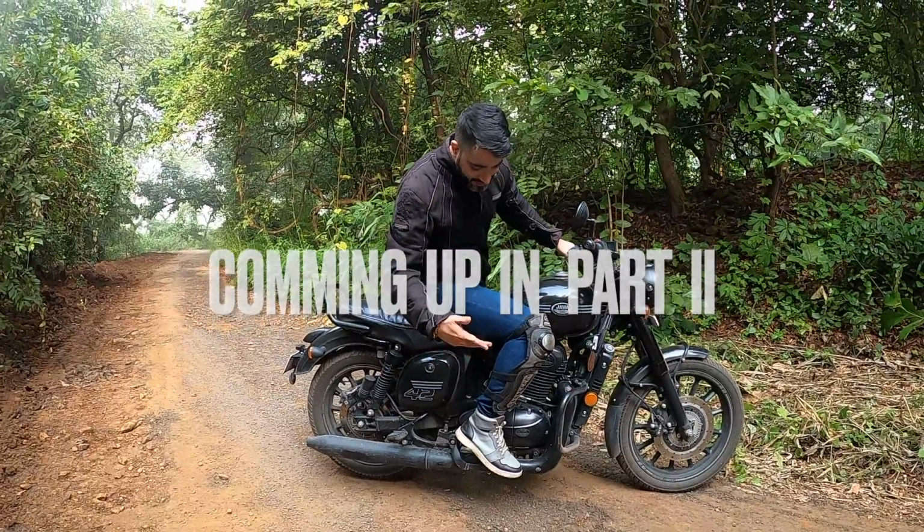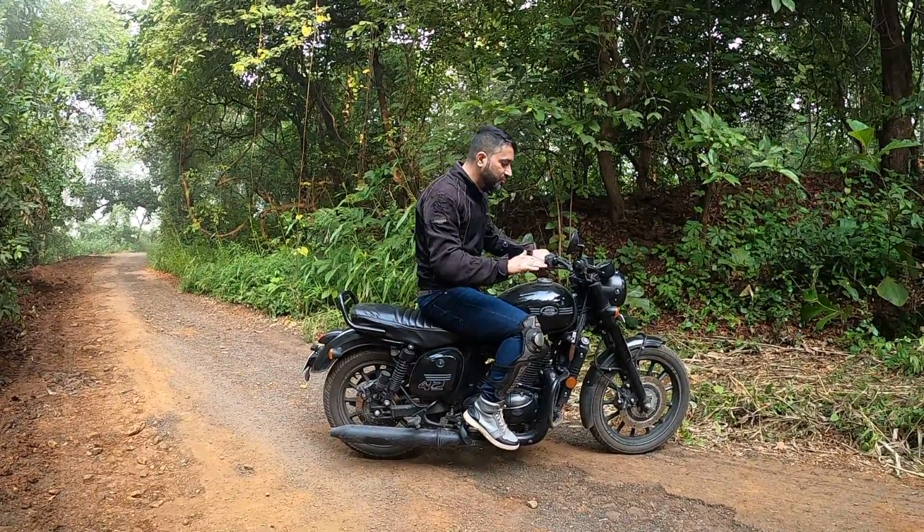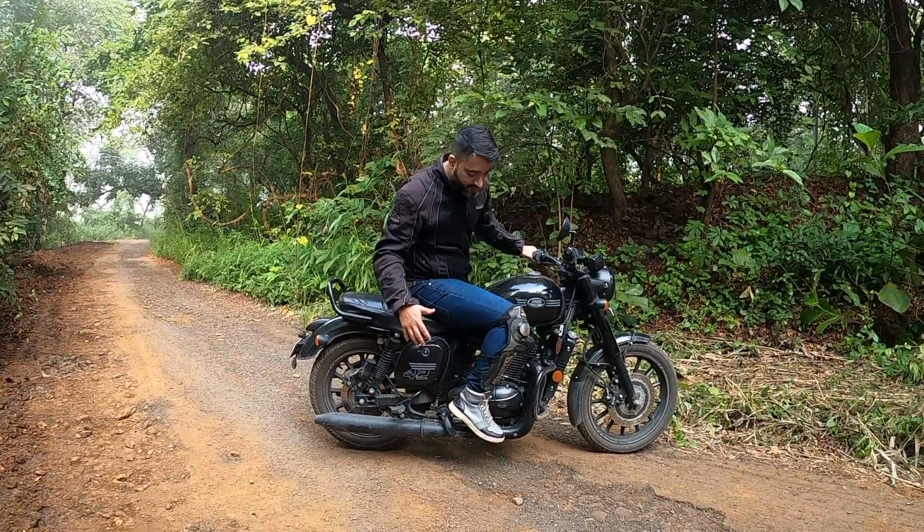I would definitely change the MRF tires. I don't know why people go with this MRF tire. It is useless. Change the tires, the grip level is going to increase.